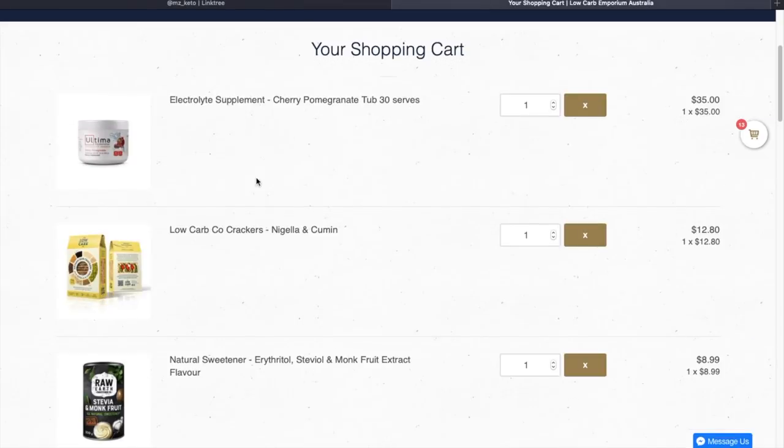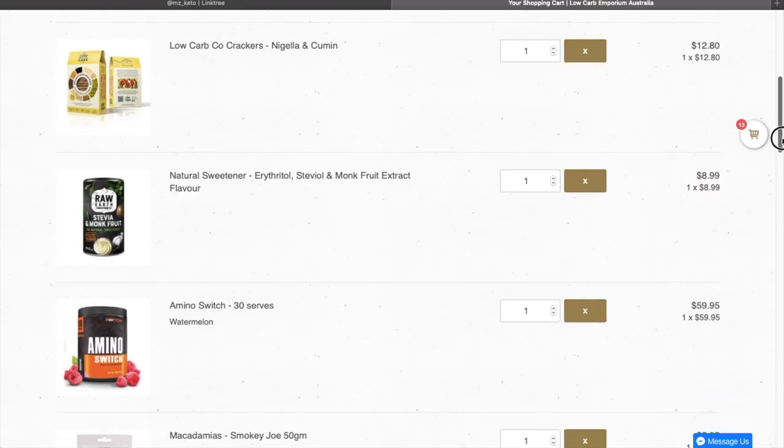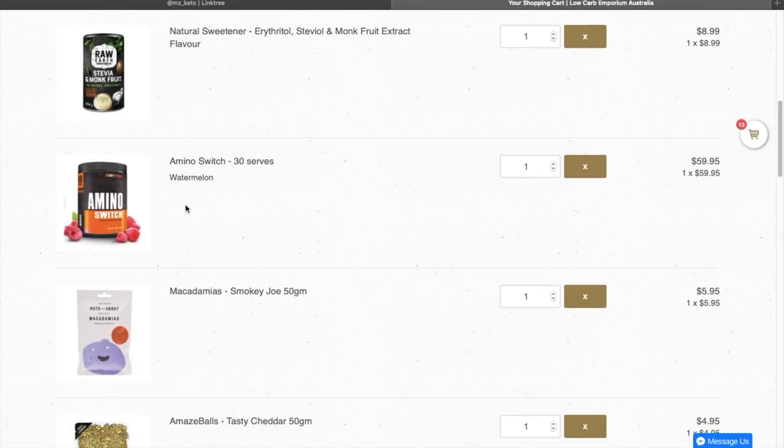So I got my favorite electrolytes, the cherry, these yummy crackers, the stevia and monk fruit sweetener, which is really good to use on my pop can pecans and in some baking, but I don't really use a sweetener often. I've got this new switch aminos to try in the watermelon flavor. I'm not normally a big fan of watermelon, but Jazz really likes watermelon, so I'll give it a try and let y'all know how it goes.